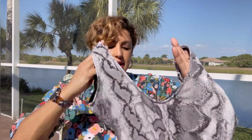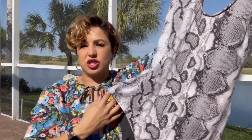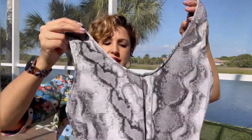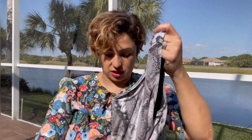So you all, I'm giving you a little sneak peek here because you're gonna see all of these in a whole lot of detail. But I made this snakeskin one using a polyester spandex. This one is not reversible, and this is the Minute Maillot by Pattern for Pirates. Honestly, I felt like this swimsuit came pretty darn close to what I was looking for.